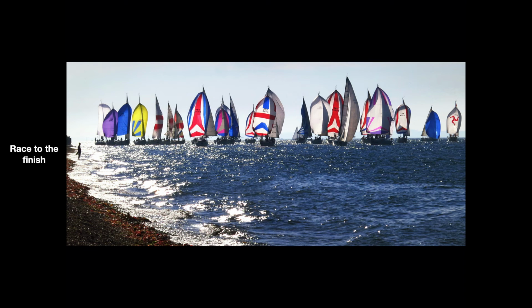I also like the presentation in a letterbox style which works for the number of yachts. The main problem for me is the glare coming off the water. My eye is drawn particularly to the area adjacent to the shoreline.